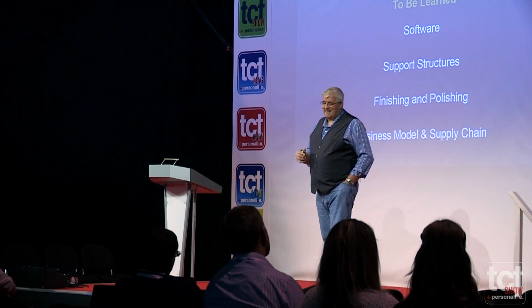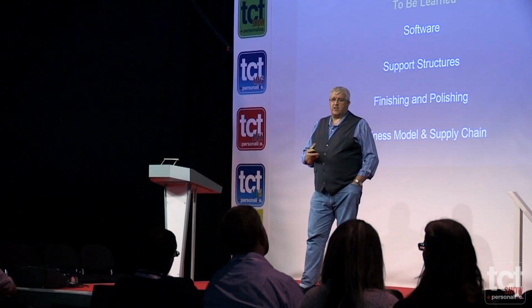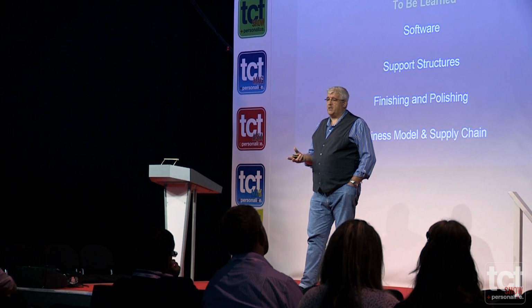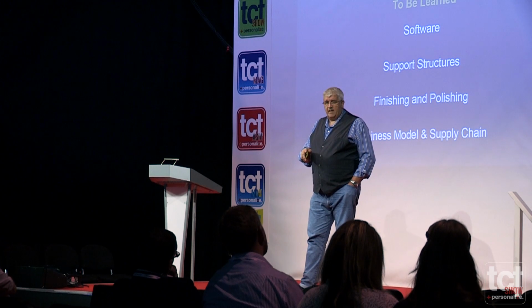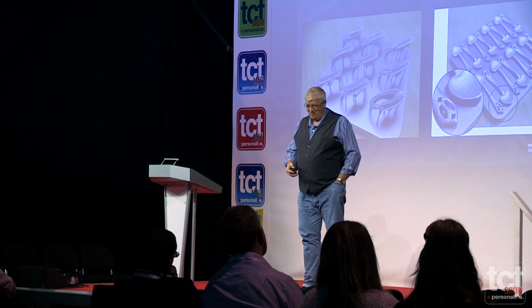And of course, we've had to consider the business model and the supply chain. This is a completely new manufacturing process, and as an industry, we've got to think how we're going to adapt to it and use it to sell goods. I'm not going to cover that too much in this presentation because there just isn't enough time.